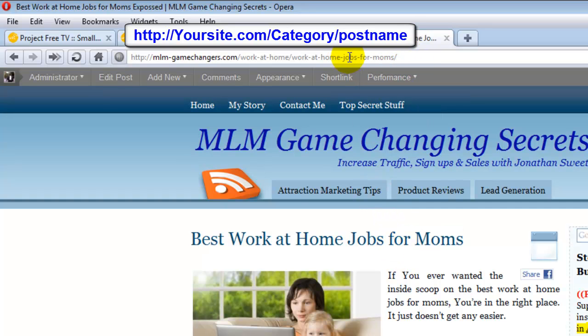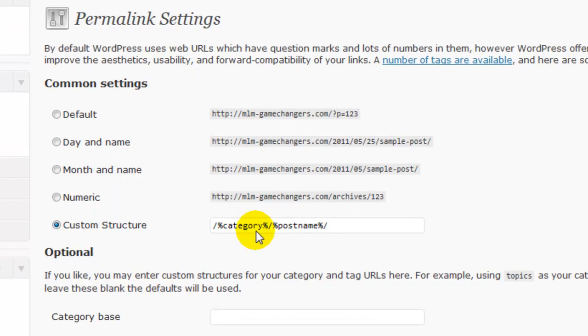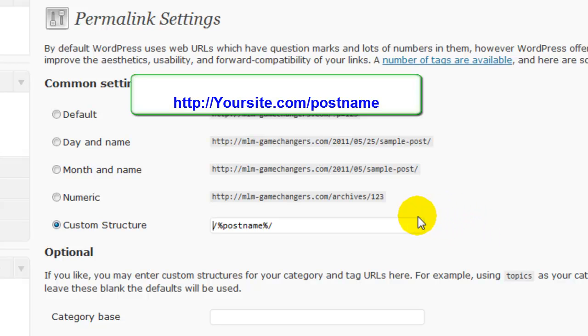Now most people, to keep it simple, they just leave it as post name. So they just leave their permalink as post name. What they would do is take that off and leave it at that. So it'll be /%postname%, and that's it. And that'll give you a nice clean link, so it'll look something like apple.com/articles, and that's the simple form of it. Simple, easy.